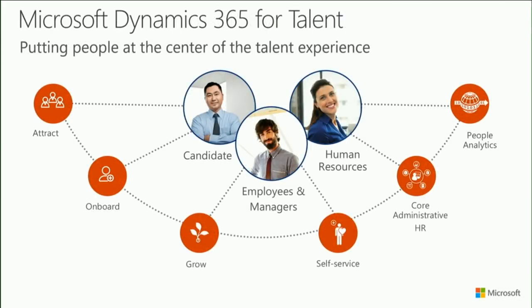You'll see that when Brandon shows the product today. And the way we're looking at it is, how do we put people at the center of the talent experience and really stop looking at HR from a process and technology point of view and start looking at it with people first. And you'll see here that you can have the best of both worlds.